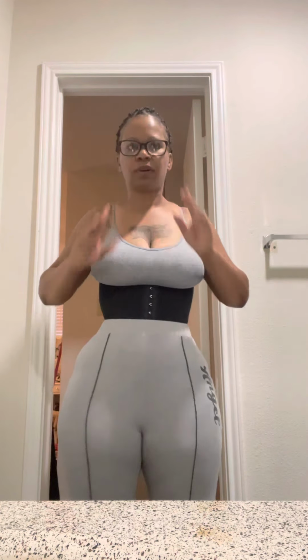So again, this is an extra, extra, extra small, and it stops right here and here. The only thing I don't like about this one is here. So I've been working on all this. My back rolls, all those are gone. I'm going to take this off so I can show you guys everything. But see how it bunches up a little bit here? So all this is not gone completely yet. So I can't wear a fitted shirt because then you can see this hanging over. To me that just feels, I don't know, it feels weird.